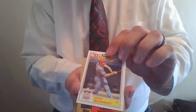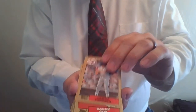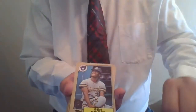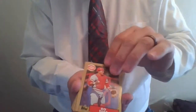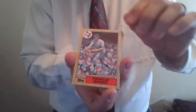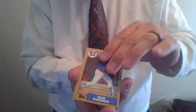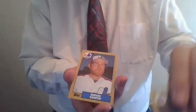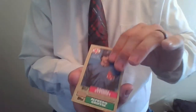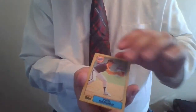Here's Mike Schmidt. He's a Hall of Famer, greatest third baseman probably. Larry Parrish, Danny Cox, Ben Oglivie, Bo Diaz, Jim Beattie, Ron Oester, Rafael Belliard, Charlie Hough, awesome pitcher with the knuckleball, Jim Wynn, Bob Horner, Reid Nichols, Bryn Smith, Sammy Stewart, coming to the end here, Alfredo Griffin, Sammy Khalifa, and Phil Garner. Well, that's that Ziploc bag.